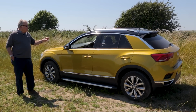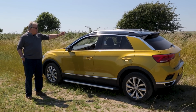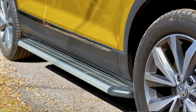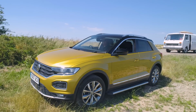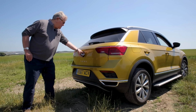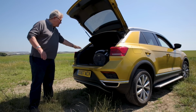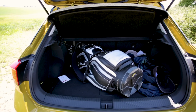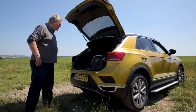Right, this is the so-called design version of the T-Roc, and it's got some really nifty exterior enhancements with the bars on the roof there and the running boards along the side, which are really quite moody, I think. Volkswagen says that the carrying capacity is as good as anything in the class, but I'm not so sure. If you look at the inside here, when you fold all the seats flat, there's plenty of space to store things, but my golf bag, for instance, won't go in sideways. In my Suzuki Vitara, which is in the same category, I believe, my golf bag will go sideways in there, leaving plenty of room for other stuff as well.